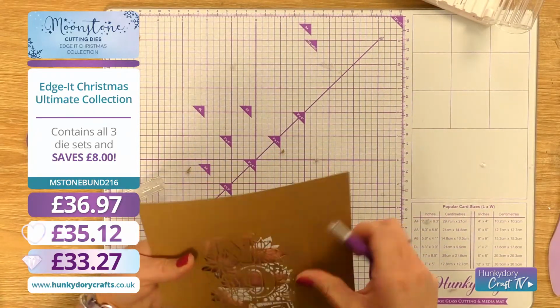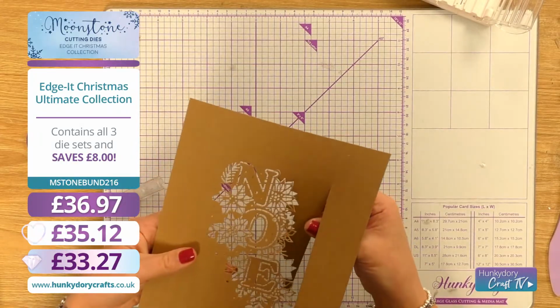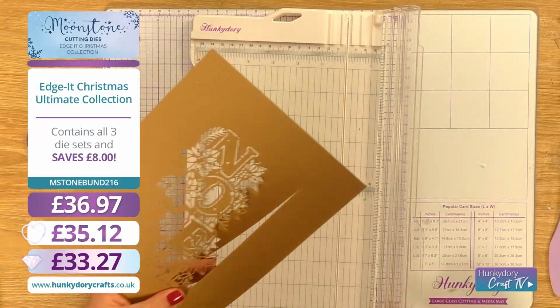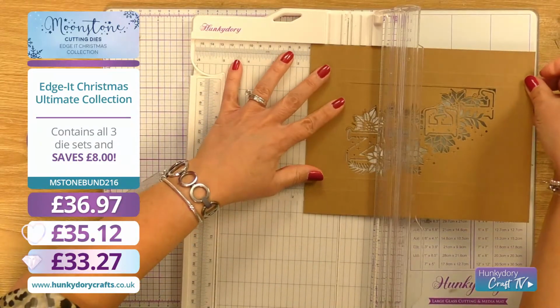Oh, somebody's asked, can Stacey design stamp storage next? That would be good. Would that be good? Yeah. Is it needed? Yeah. Definitely. All storage is needed, isn't it?